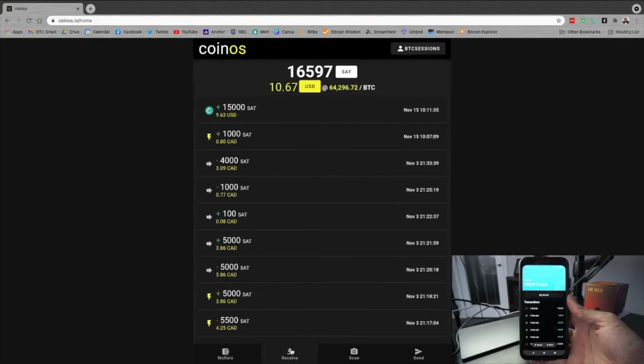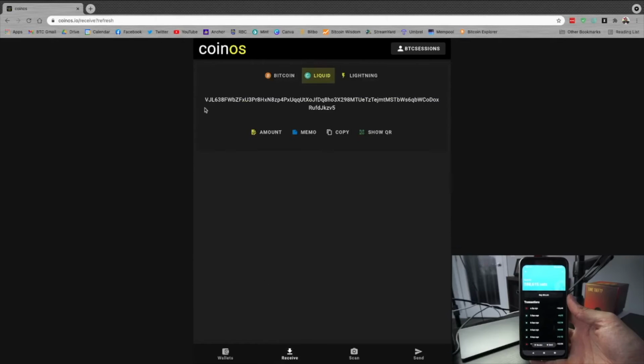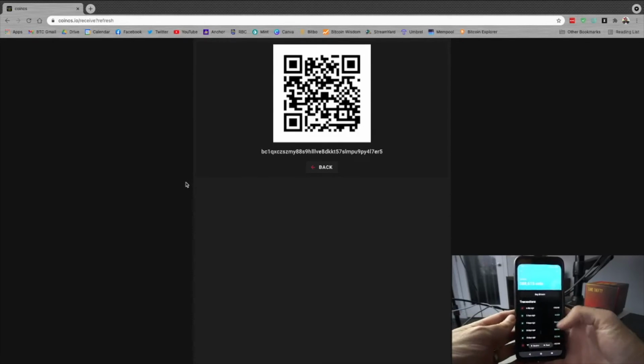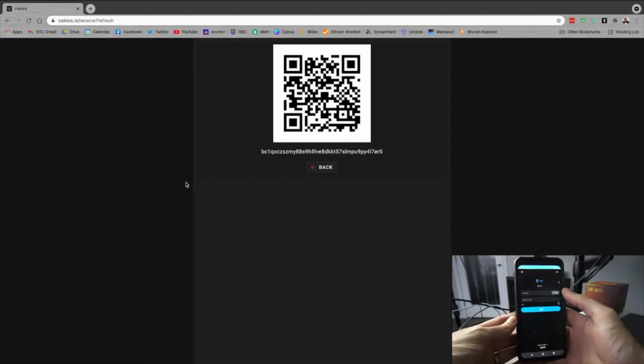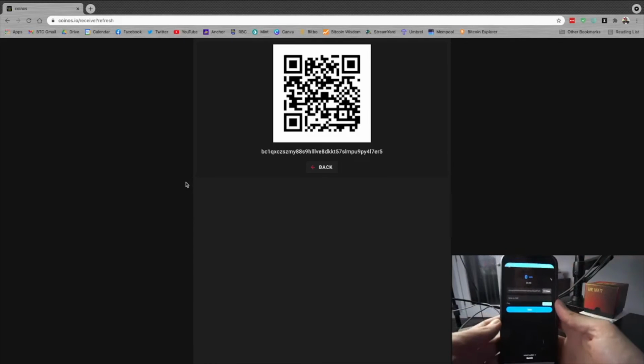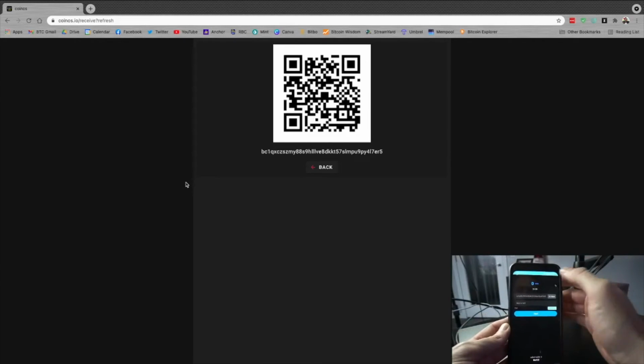Anyways, down to the receive button, and we're going to navigate now to Bitcoin. And very simple, you can see there is an address there, and we can show the QR code, or we could have copied that address if we wanted to. And in BlueWallet, we're going to hit send, and we're going to hit scan. Perfect. And then how much are we going to be sending over?